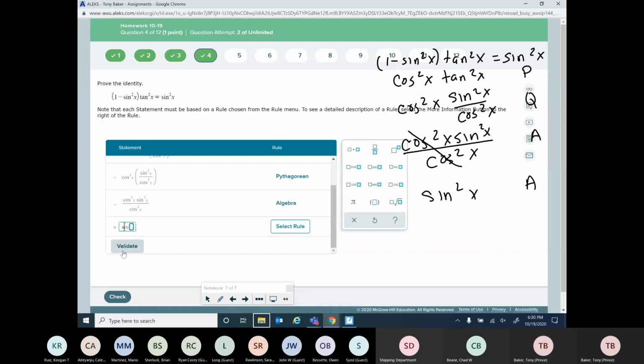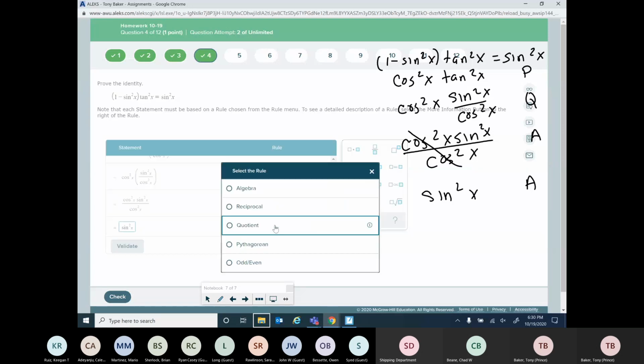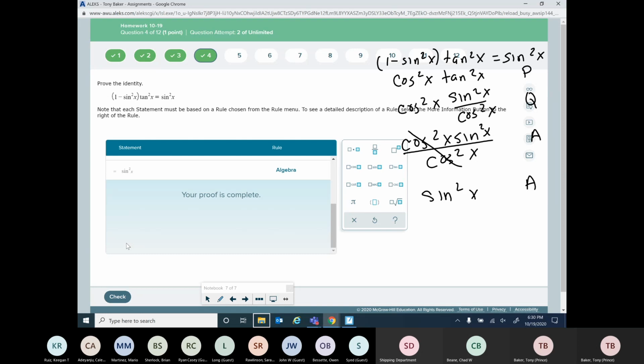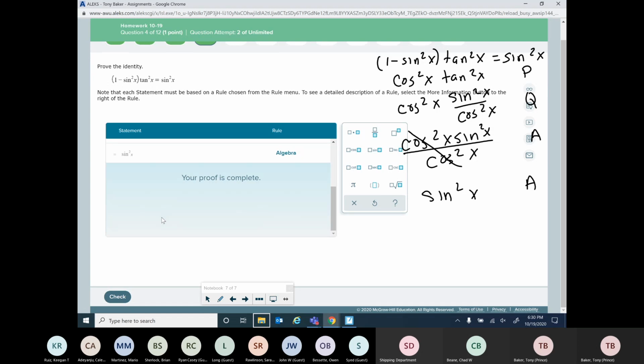And it'll validate, and then I can do the sine squared x, and I got to do the algebra step again. So see how it'll still let you type in extra stuff. It'll allow you to type it in different orders. That's fine as long as the step that you're doing works and all the things you're doing is only one type of problem to it. So not every proof is going to look identical when you check it.